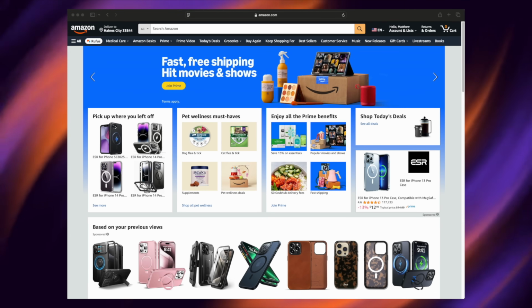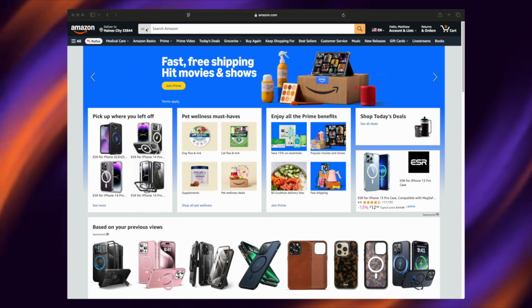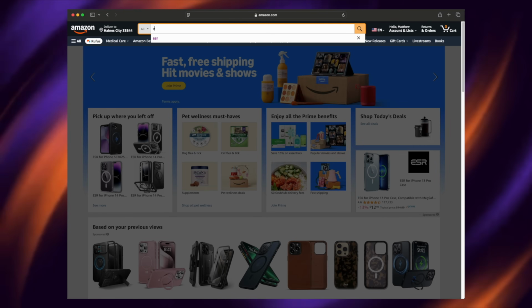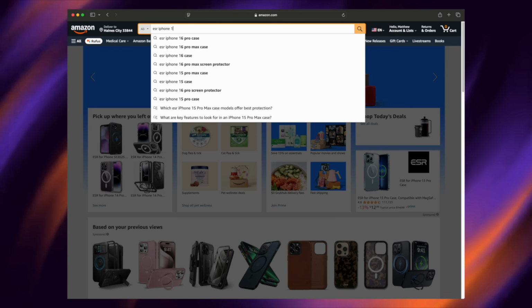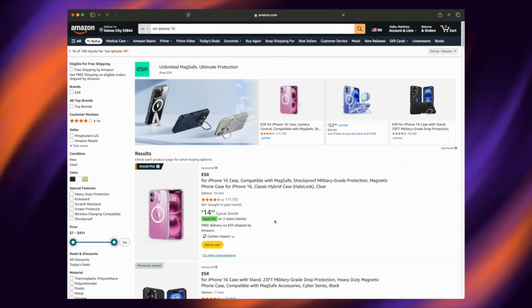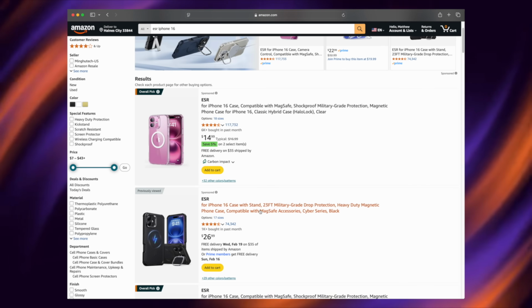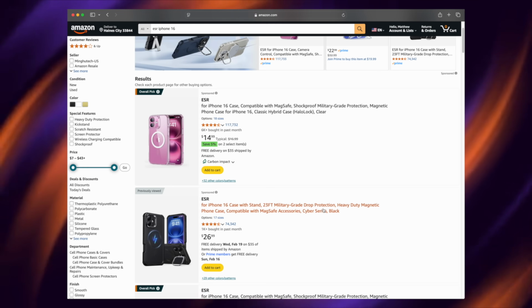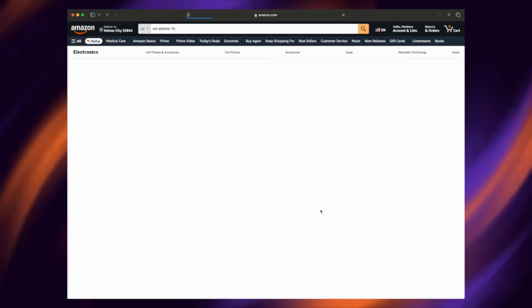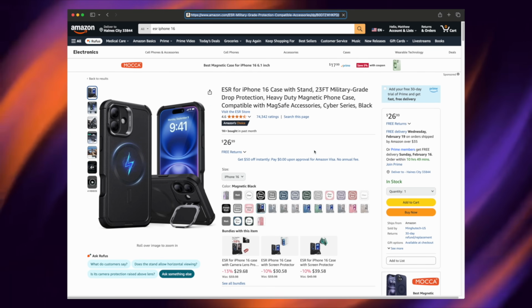So first of all, let me show you what I've discovered on Amazon, and it's quite interesting what I found here. So the process is quite simple. All you have to do is just go to Amazon, and then you just have to type in the top here, just type in ESR, for example, and if I type in iPhone 16, and get that to come up, and then if we just scroll down here to this case here, the iPhone 16 normal case, click onto it. This is the military grade protection one. If I click onto this, I let this page just load here, and you can see here there's nothing at the top of affiliates or anything like that.